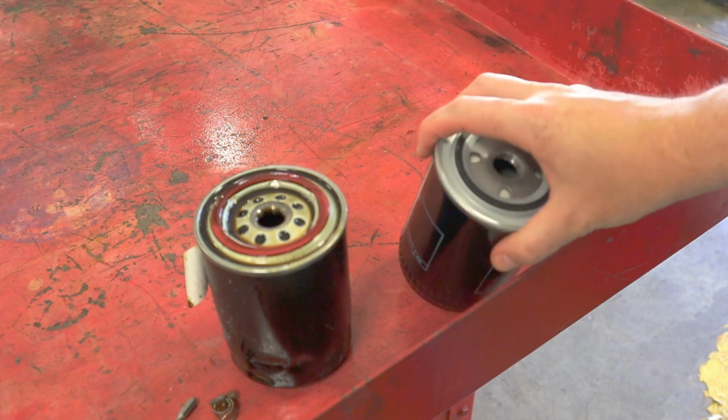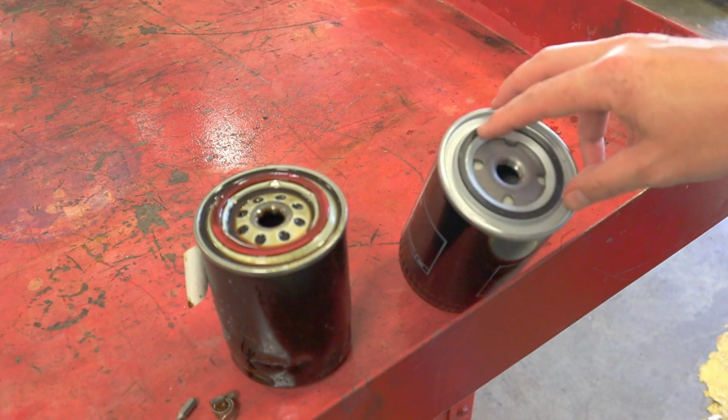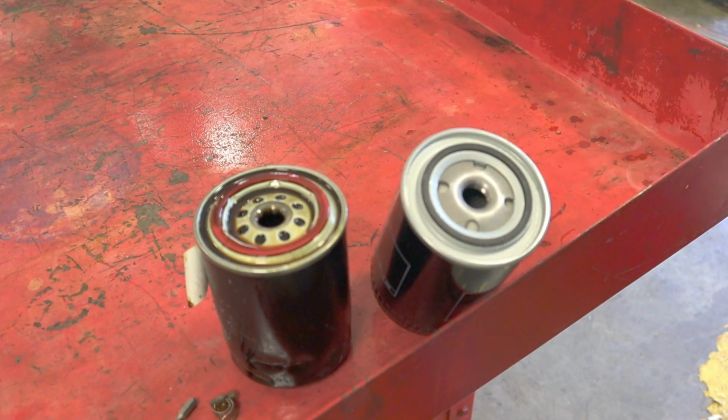So this is the new filter here, and I'm going to show you a trick, something I always do if you have a vertically mounted oil filter, which this one is. The oil comes from the filter first and goes everywhere else in the car. So if the oil filter is empty, like this one is, then you will have a very dry start when you're changing the oil in these cars. And with vehicles with a variable valve timing system in them and things like that, you definitely don't want to start these up where they are dry.